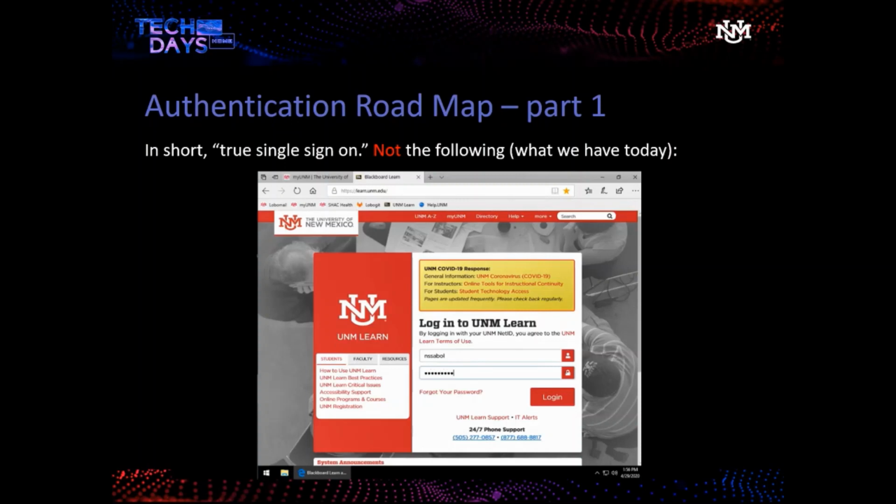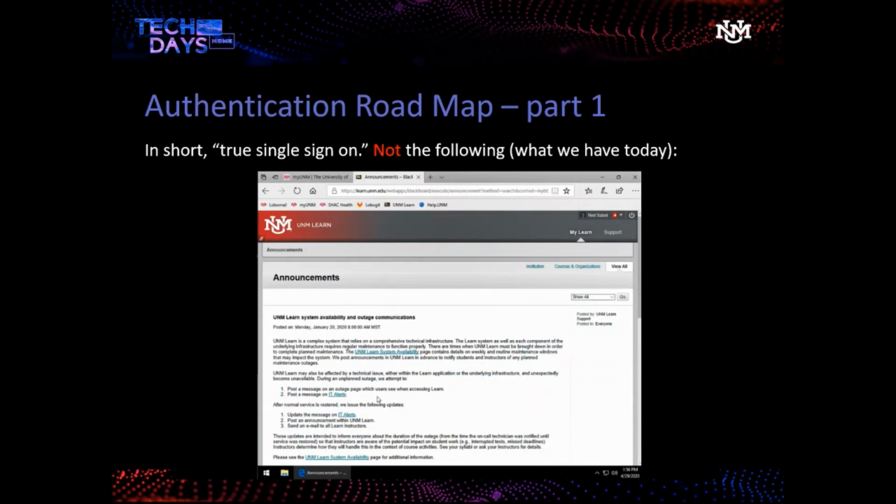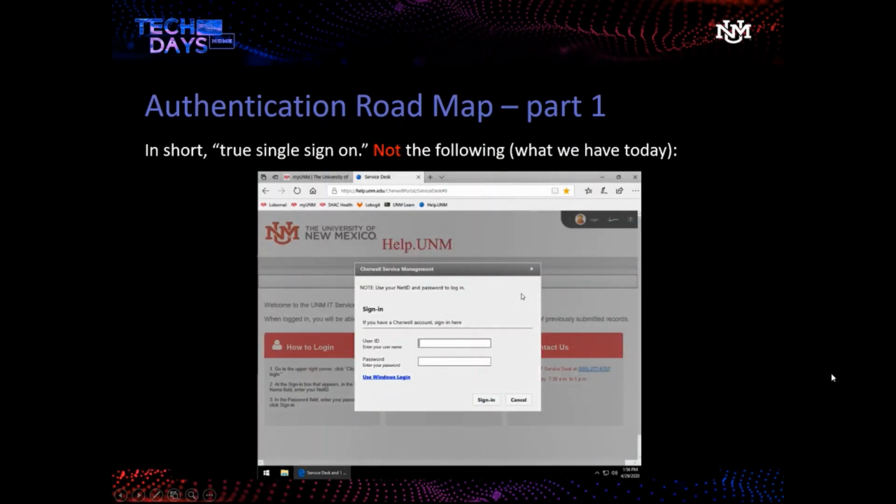So this is now the 6th time I've logged in, and it hasn't even been 2 minutes yet. So I'll go ahead and log in to Learn. Of course, I don't have an actual class here, but just pretend I'm submitting my homework as I'm going through this process here. So finally, I've realized, wow, this single sign-on experience is really non-existent, and I'm really tired of typing my password. I'm going to tell IT about this because I really think that this situation should be improved.